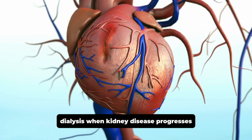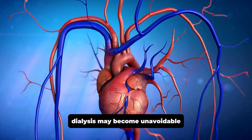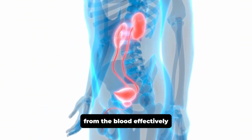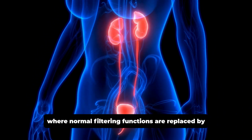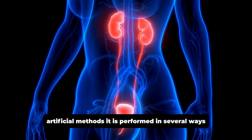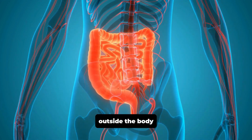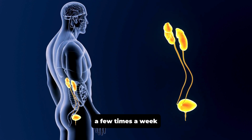Dialysis. When kidney disease progresses, dialysis may become unavoidable. It is used in the last stage of CKD when the kidneys are no longer able to filter waste from the blood effectively. Dialysis is a form of kidney replacement therapy where normal filtering functions are replaced by artificial methods. It is performed in several ways. One is hemodialysis, which uses a machine to filter waste from the blood outside the body and usually requires visits to a clinic a few times a week.